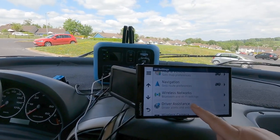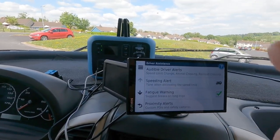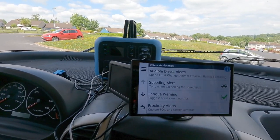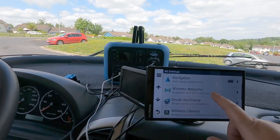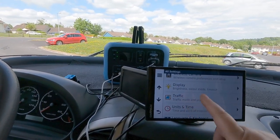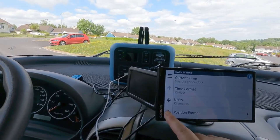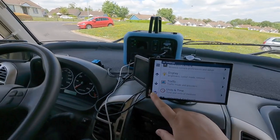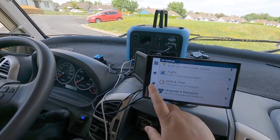What else is on it? Driver assistance. Over in France, speed alert is automatically turned off on this. We don't have to do anything. What else is on it? The wireless camera. That's the display. We never really use that. The units and time, we never really use that either, I don't think. Oh no, we do, that's just automatic, I think. Yeah, so that's all the settings on it, I think.